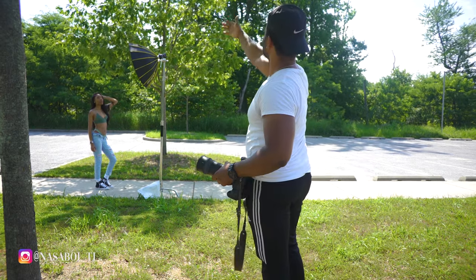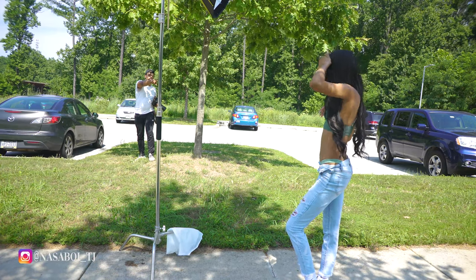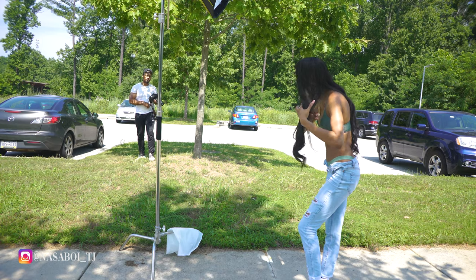To look like on the side of the softbox. See if you could move your hair. It's coming across your chest. Yeah.